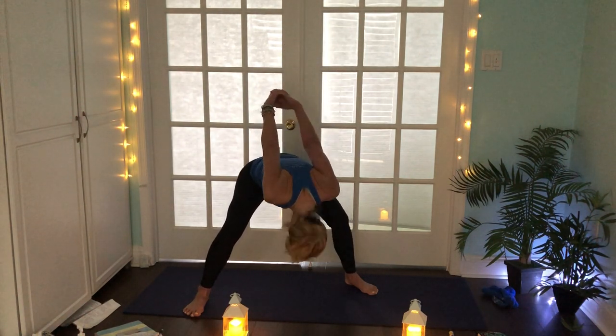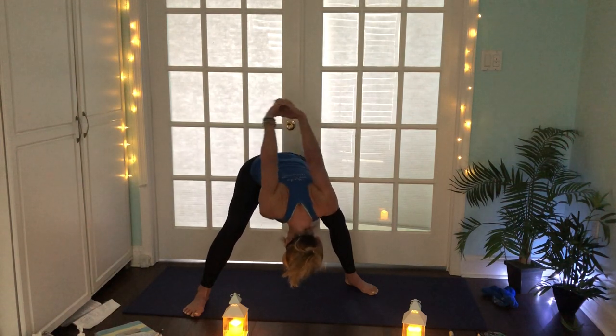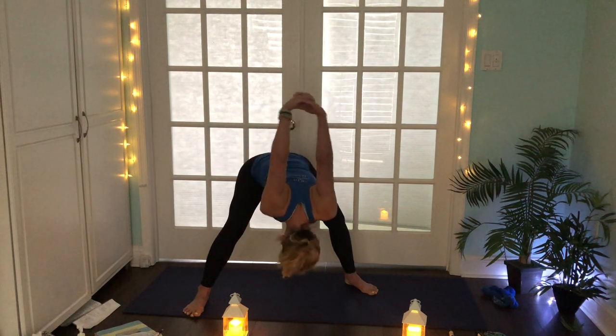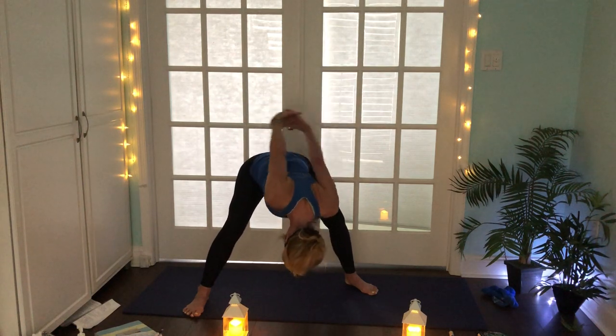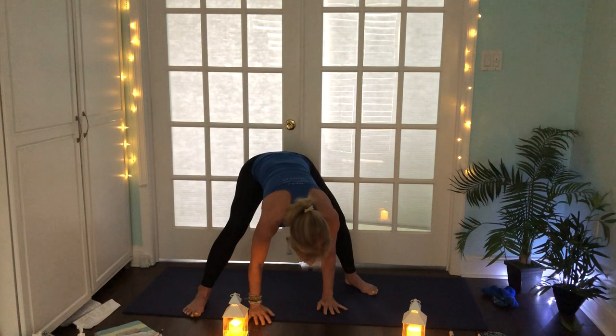Squeeze, squeeze, squeeze. With our hands behind our back, let's bend the knees. Hip hinge forward. Drop the head towards the earth. Reach the hands towards the sky. And make a couple straight arm circles. Not big range of motion. Reverse the circles. Good.